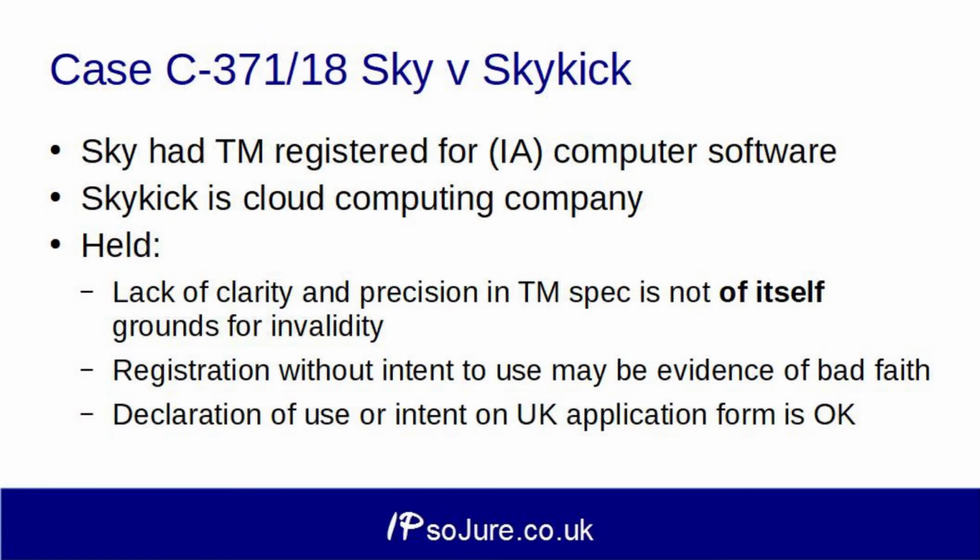And that brings me to another case which isn't in the pre-exam update, but which I think is important enough to draw to your attention. Sky against Skykick. Sky had a registered trademark for inter alia, which is what IA stands for, computer software. Very often trademarks get registered for wide ranges of goods and services, and then not used. They become vulnerable to revocation after 5 years non-use, but that's an imperfect instrument for getting rid of them when they're not used. And anyway, I don't think 5 years non-use was an issue here.